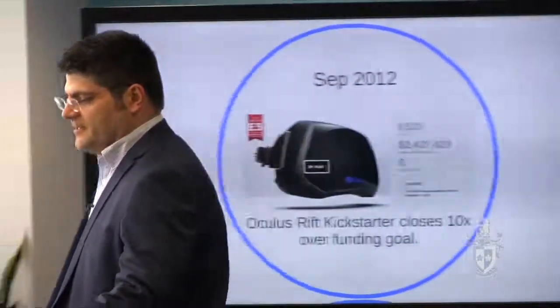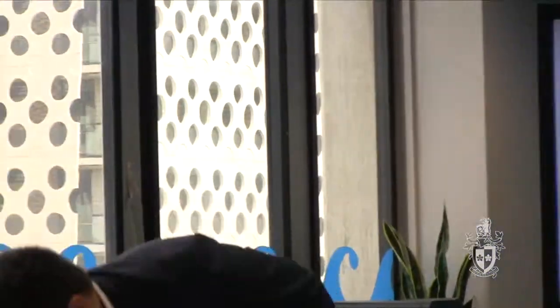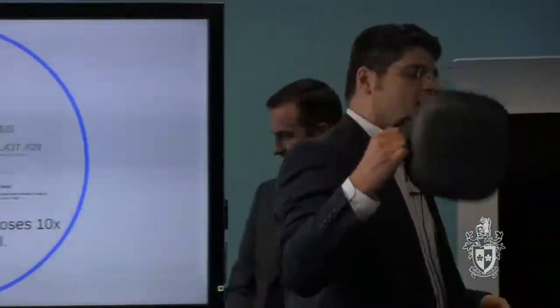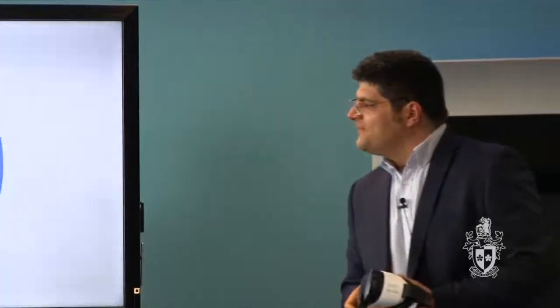Would you mind going to the next slide? Just a little bit of history here. The same technology that you find in the Gear VR, which is over here, has actually been invented by a 19-year-old kid about 3 years ago called Palmer Luckey. And he started a Kickstarter, made $2.5 million in it, only asking for $250,000, and created the Oculus Rift. Next one, please.